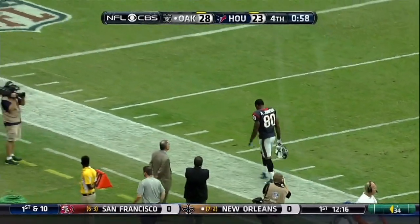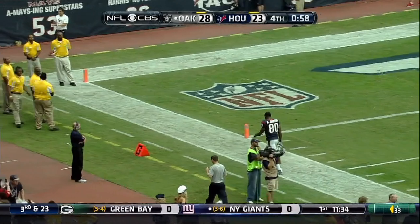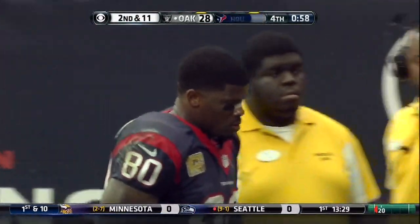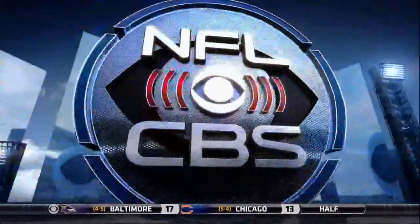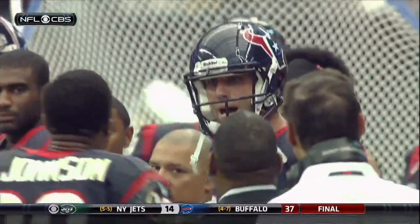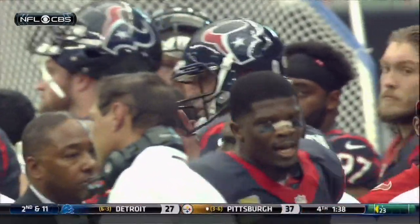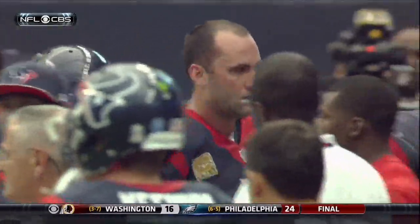Andre Johnson. Well, he and Schaub had an exchange of words on that play. Boy, this is something you don't see. Yeah, Schaub was expecting one thing, and I guess Johnson's one of those quiet guys. He's not going to say much, but watch this now. See, he's saying something, Andre Johnson. Johnson saying something back. There's the exchange right there. And then Johnson walks away, as you would expect.